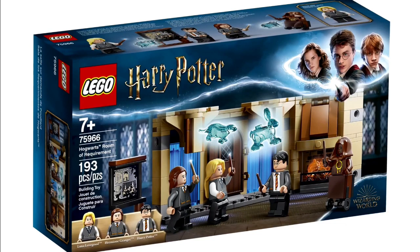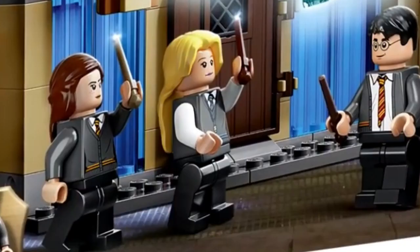This comes with 193 pieces, and let's start with the minifigures. So first we have a new variant of Harry, and then we also have Luna and Hermione inside of this set. So for our figures here, let's start with Hermione. She looks a little bit off in this render, I would say, but in the leaks, she looks fine.